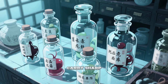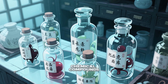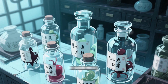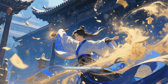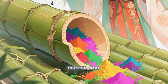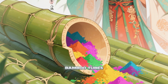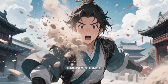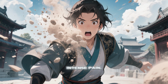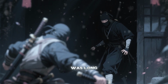They didn't just carry sharp objects, they carried knowledge of toxins, poisons, and chemical compounds that could incapacitate or kill without leaving obvious evidence. Metsubushi were blinding powders. Perhaps the ninja's most practical non-lethal weapon, ground glass, pepper, ash, and irritating chemicals were mixed and carried in hollowed eggs or bamboo tubes. When thrown into an enemy's face, these powders caused temporary blindness, intense pain, and disorientation. By the time the victim recovered, the ninja was long gone.